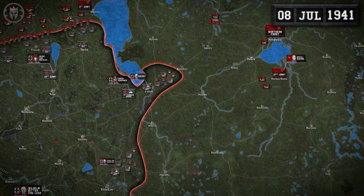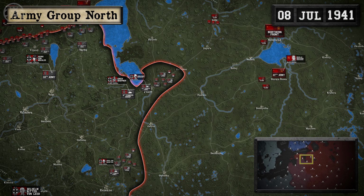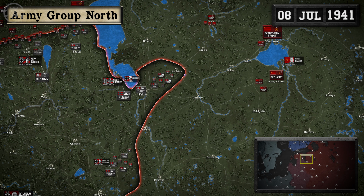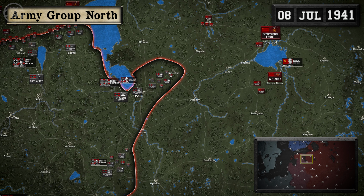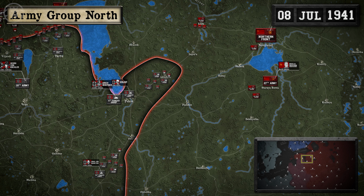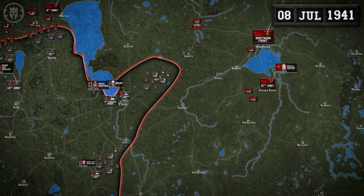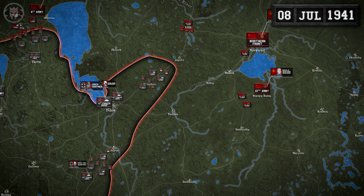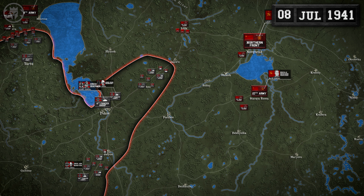Army Group North was busy with the drive on Leningrad. The Red Army had attempted an armoured counterattack at Ostrov against General Reinhardt's 41st Panzer Corps, but had failed to push them back. After this failure, desperation started to set in, as the Northwestern Front attempted to form a new blocking position at Luga, only 140 kilometers southwest of Leningrad.